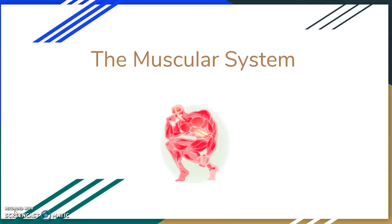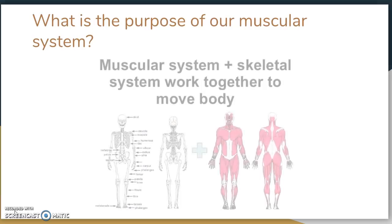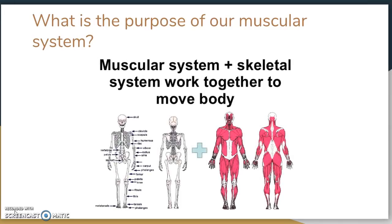Today, you will be learning all about the muscular system. Let's get started. What is the purpose of our muscular system? Well, as you may already know, the purpose of our muscular system is to work with our skeletal system together to help our body move.